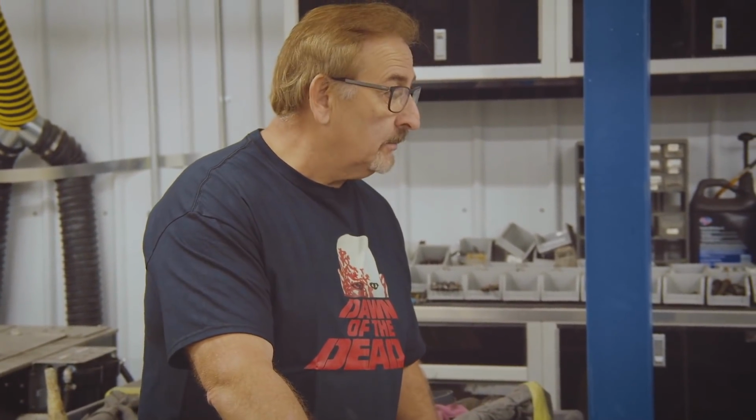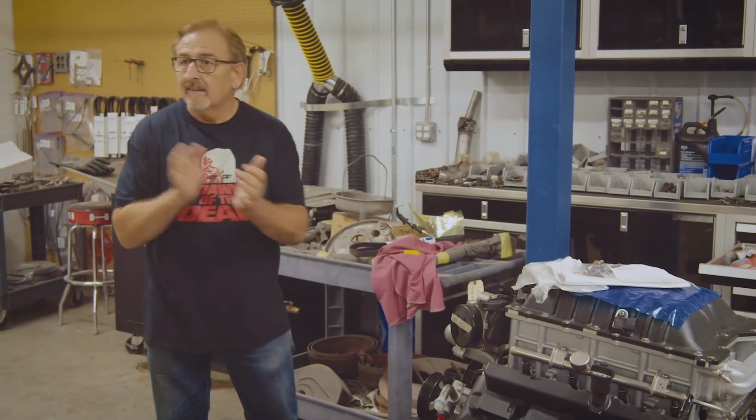I still got to get the radiator built. Meanwhile, the body's over there getting painted, or in the process of getting ready for paint. Hopefully we make our deadline and get her done.